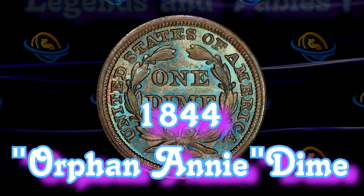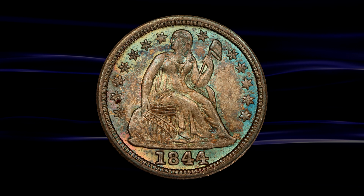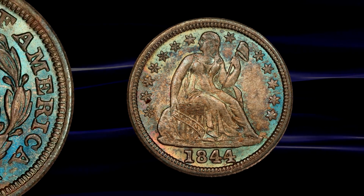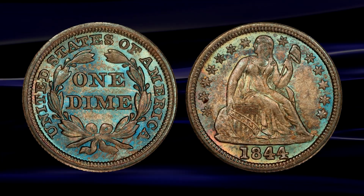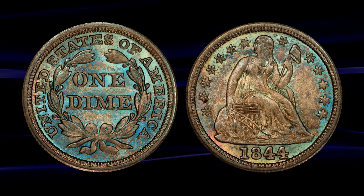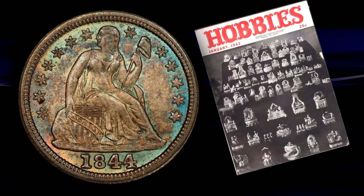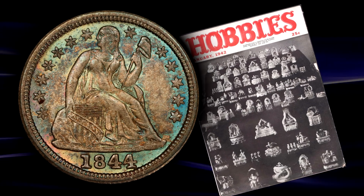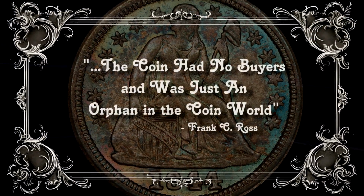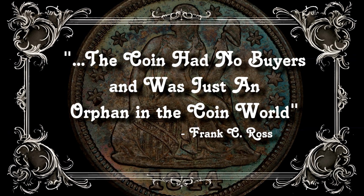Today we'll examine the 1844 seated Liberty dime, the coin that would become known in numismatic circles as the Little Orphan Annie dime. This strange nickname was awarded to the coin by one Frank C. Ross, a longtime contributor and columnist for Hobbies magazine, and one-time secretary of the Heart of American Numismatic Association of Kansas City, and apparent charter member of the Central States Numismatic Society as well. He claimed that, and I quote, "The coin has no buyers and was just an orphan in the coin world."